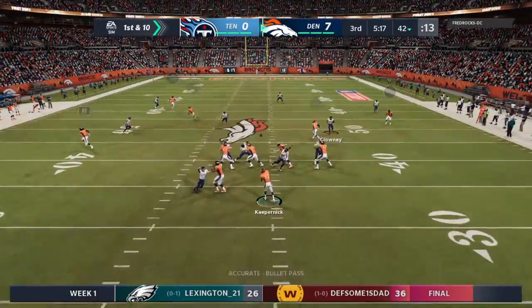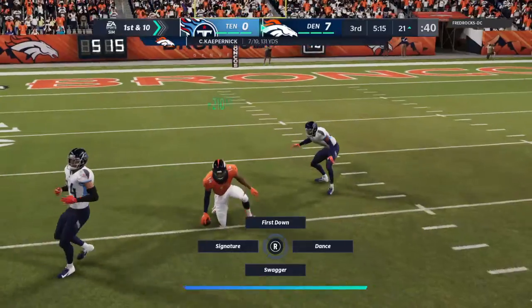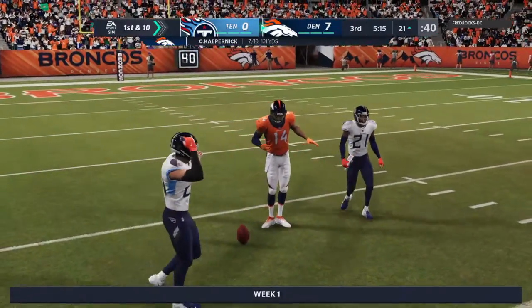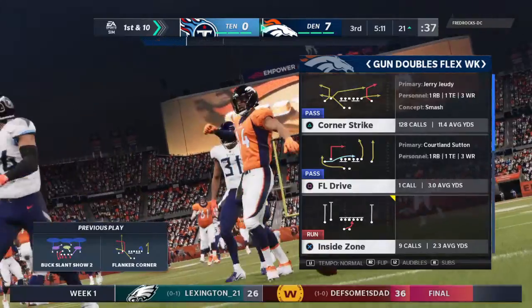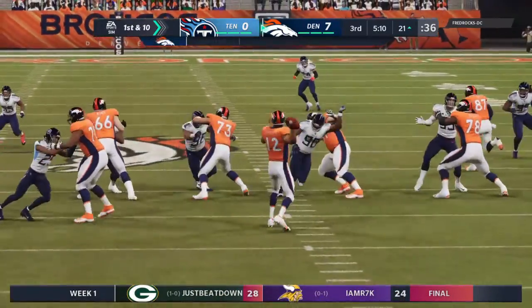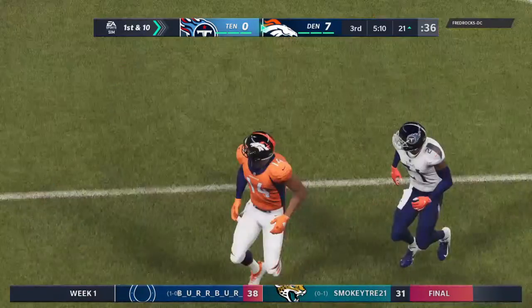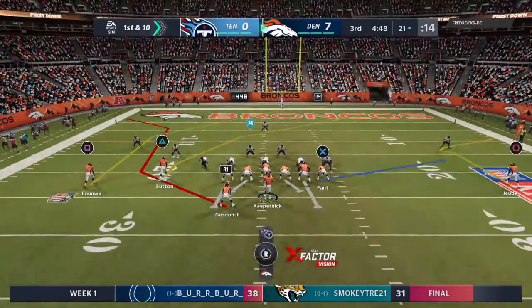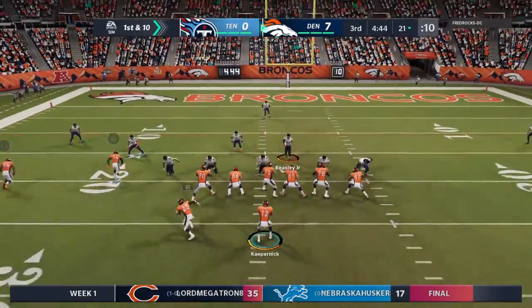Kaepernick now on 1st down. He'll let this go deep for... It's caught inside the 25. And he'll get this one down near the 20-yard line, just shy of the 20. That one good for 37 yards. 1st and 10 at the 21-yard line. So the big play gets him all the way down to the outskirts of the red zone here for 1st and 10.